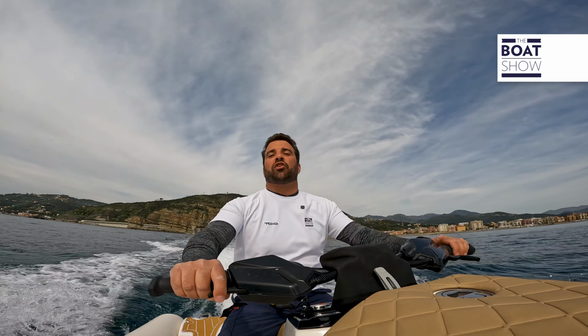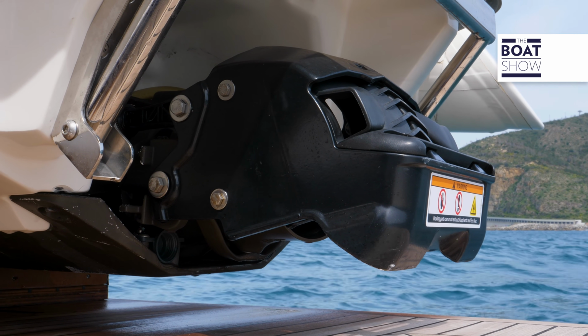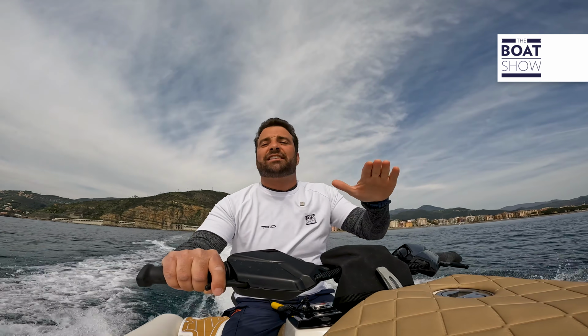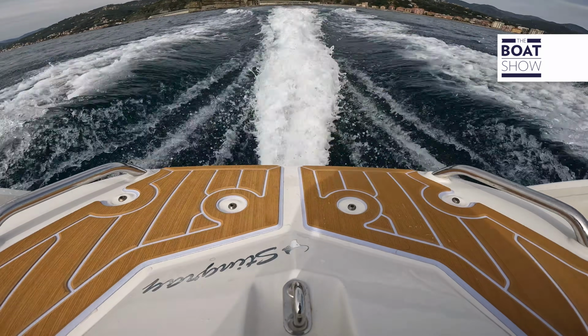The dry weight is 240 kilograms and there are 3 possible motorizations. Rotax reduced to 40 horsepower, normal Rotax of 90 horsepower or the Rotax powered to 115 horsepower. On board today we have the 90 horsepower motorization, but I'm sure I'm gonna have fun.